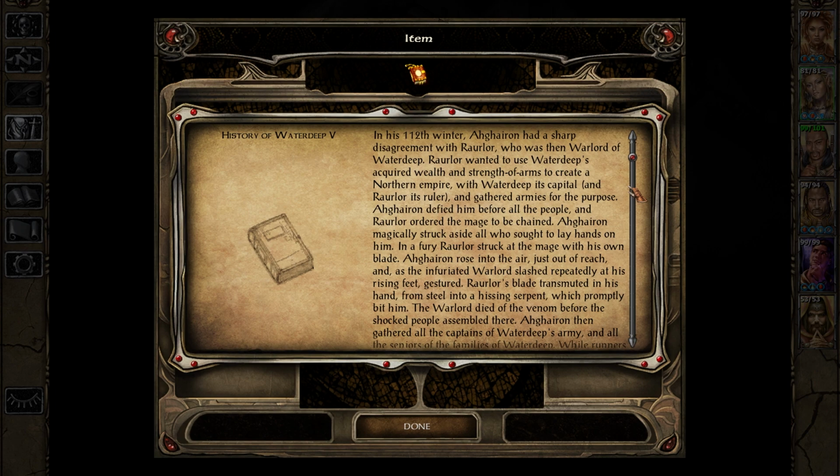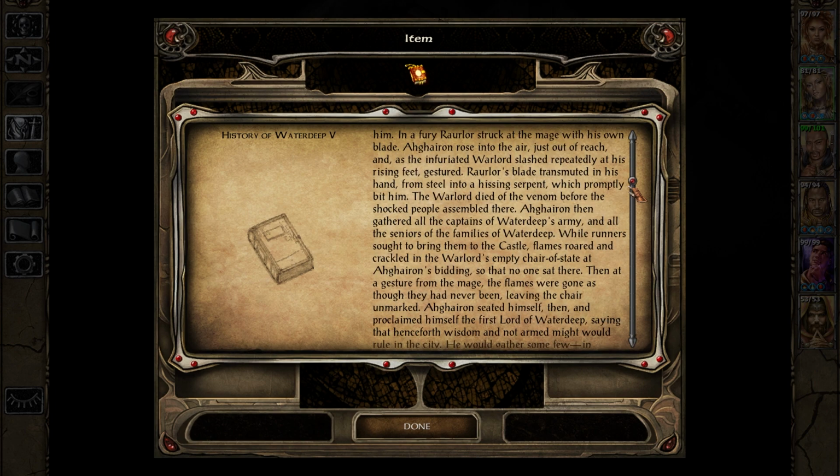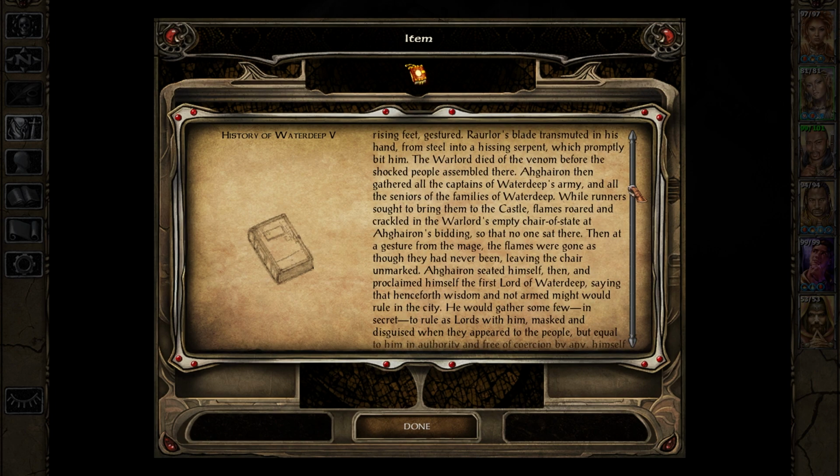Agarian defied him before all the people, and Rowlor ordered the mage to be chained. Agarian magically struck aside all who sought to lay hands on him. In a fury, Rowlor struck the mage with his own blade. Agarian rose into the air just out of reach, and as the infuriated warlord slashed repeatedly at his rising feet, gestured. Rowlor's blade transmuted in his hand from steel into a hissing serpent, which then promptly bit him. The warlord died of the venom before the shocked people assembled there.